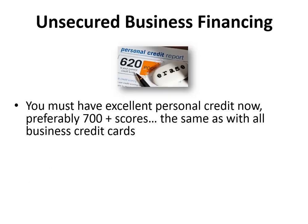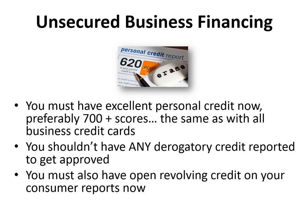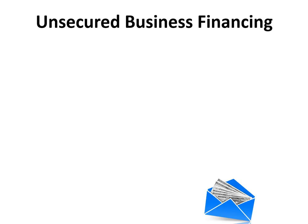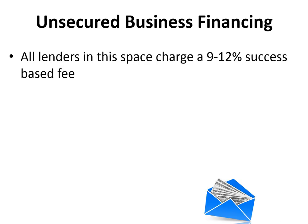So to get approved for UBF, just like regular business credit cards, you have to have really good credit, 700 plus type of credit scores, no derogatory items. You have to have open revolving accounts now, obviously, because they're going to approve you for limits that basically mimic your existing limits. So it's important that you have open revolving credit now, or they won't approve you for more revolving credit. And again, you've got to have less than 2 inquiries in the last 6 months for them to be able to approve you for UBF, the same as regular credit cards.